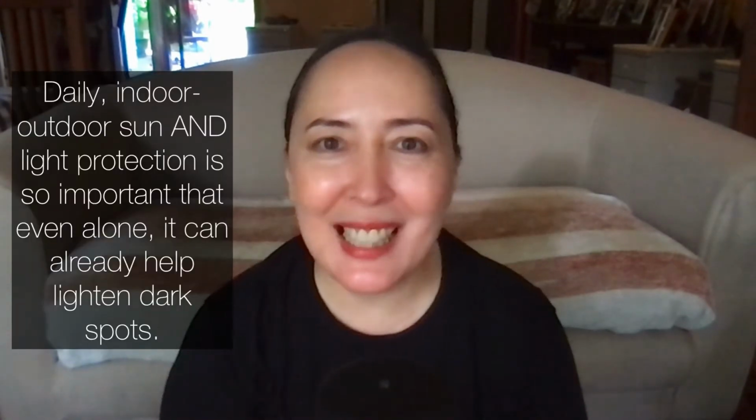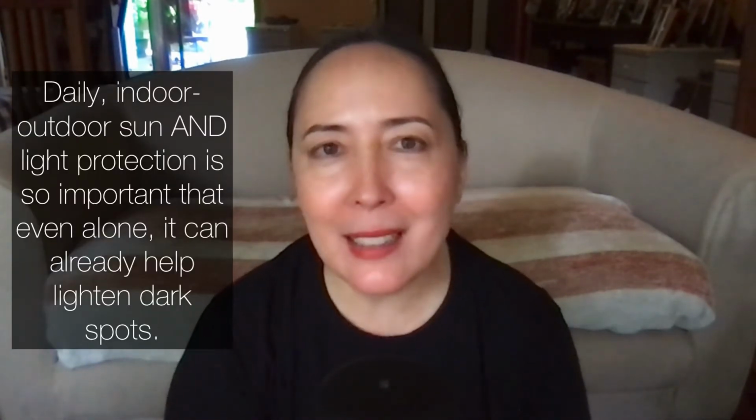Huge in prevention is sun and light screen, used every single day, indoors and outdoors, because even on a cloudy day like today, UVA gets through. I'm sitting in front of a window. UVB cannot penetrate windows, but UVA can. And visible light, blue light from your gadgets, visible light from your indoor lamps, all of this causes hyperpigmentation.